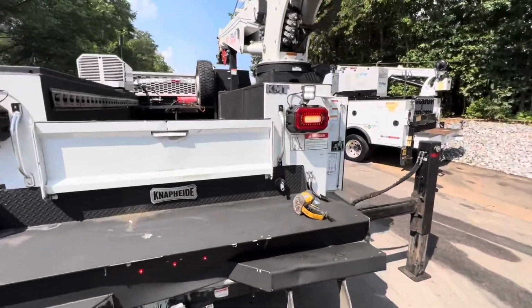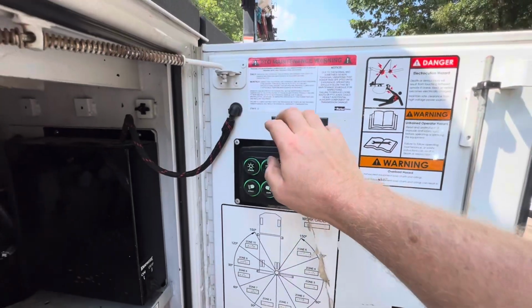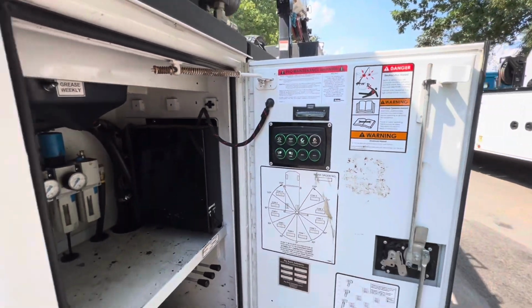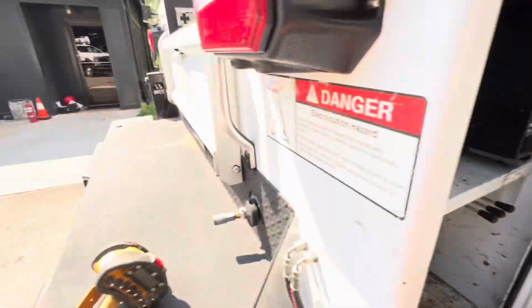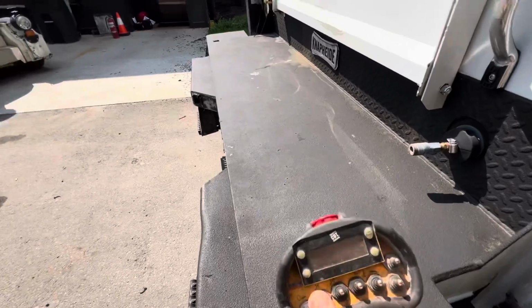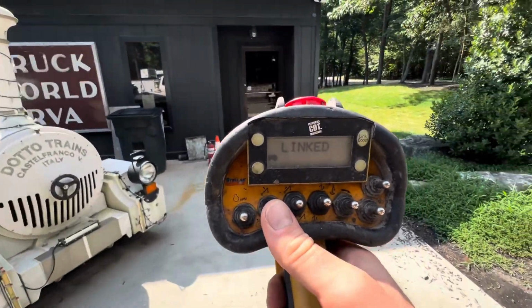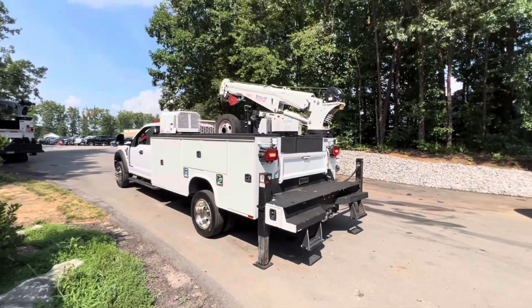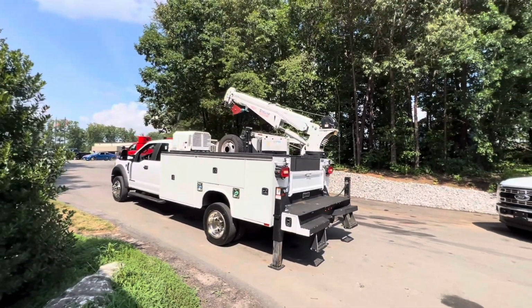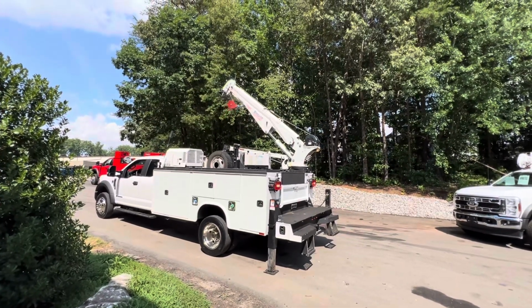Now to run the crane itself, you have to come over here and select the crane function. This also controls all your bed lighting, so all the bed lights are on through that. You have to hit this power panel on, then hit that. And once again, it is a factory wireless remote. We'll toggle any switch. It's linked, speed is controlled off the trigger. So we'll throw this thing up, let that pulley block down, and we'll run it all the way out.